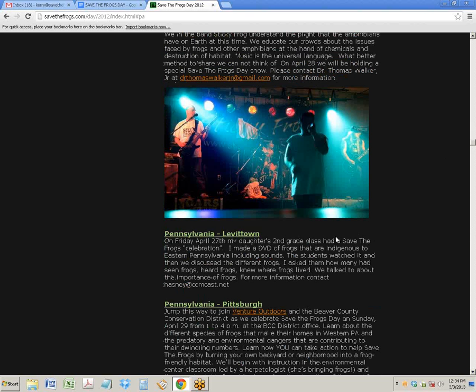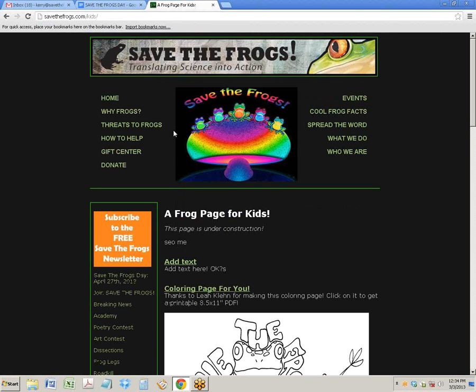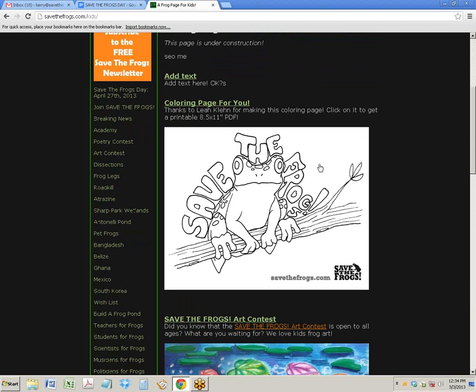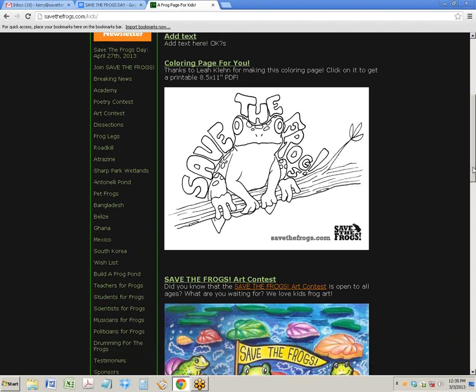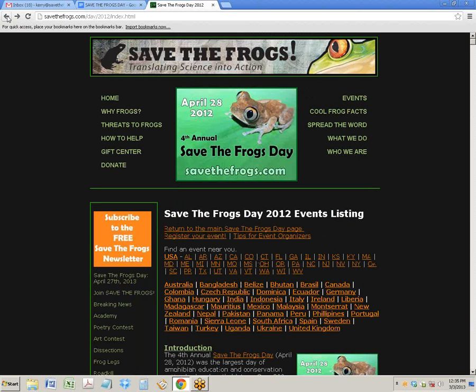And the other thing as far as art goes, we have this page, savethefrogs.com/kids, and it's not finished and it's not linked to anywhere on the site. But if you type in savethefrogs.com/kids, this image right here is a coloring book PDF you're welcome to print out. Sometimes kids can draw stuff from scratch. Sometimes they like to have a little coloring page and then they can take it home, stick it on their refrigerator. Okay, so thanks for that update, Alyssa.